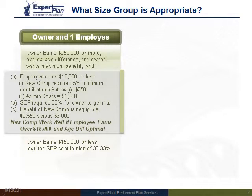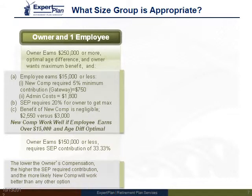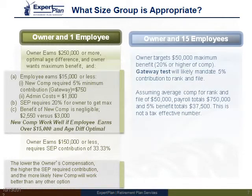So similarly, if the owner is earning $150,000 or less, it requires a SEP contribution of 33.33%, and the lower the owner's compensation, the higher the SEP required contribution, and the more likely new comp will work better than any other option.